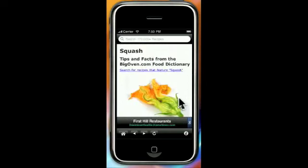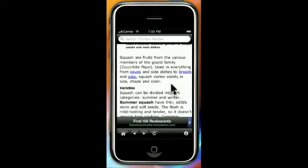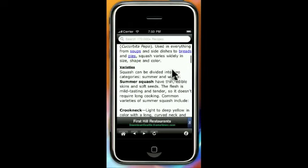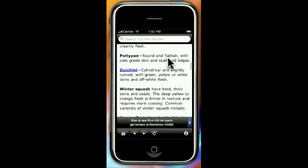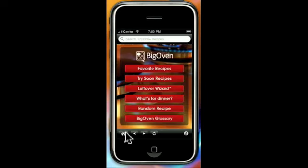If I want to learn more about squash, BigOven comes with a 1,000+ entry custom food dictionary, and this will show me all the different varieties, show me a photo of what I need to look for in the store, give me information on substitution, on buying tips, on storage tips. We'll come back to try soon recipes.